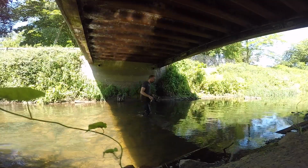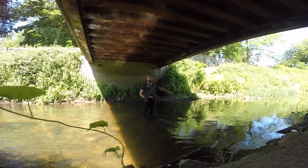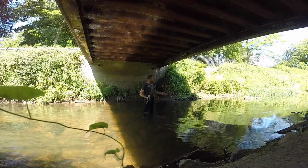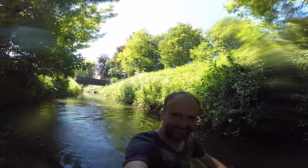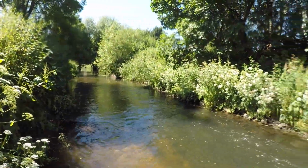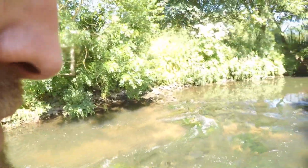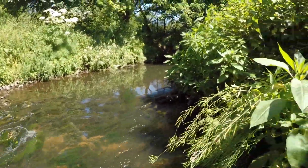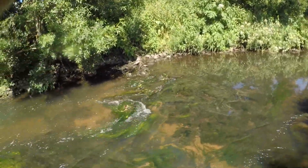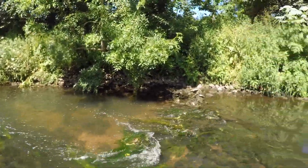Like I've said before, downstream is to Millfields and upstream to the ironworks. So I'm going to carry on going upstream, see if I can get a bit further. Okay, so we've come quite a long way now from the car park. Highest it's come is to my waist. Some kind of metal object there that's catching on the water.